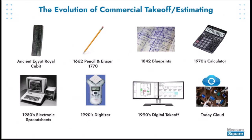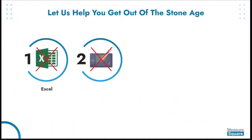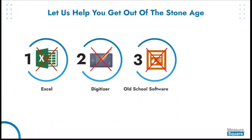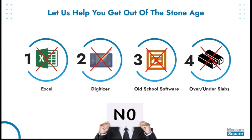At MeasureSquare, we released our first digital takeoff version over 20 years ago. This was for the flooring industry. And then 5 years ago, we partnered with Daltile Stone Division to develop MeasureSquare Stone. Simply stated, we're all about no longer having to use Excel, digitizers, old school software, or under or over ordering slabs. The bottom line is, what we find is most of you are using the manual approach and Excel spreadsheets, which were created in the 80s, or general takeoff estimating software. It is not sufficient for trade-specific stone.